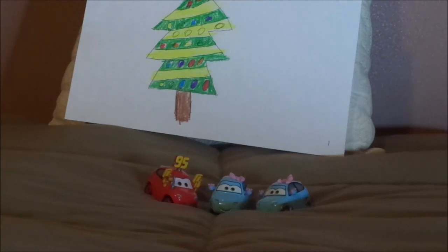Today, we're going to take a look at the Axxelo Microluxes from the Cars franchise, Maddy McGear from Cars 3, and Lisa and Louise from the Cars on the Road episode, Lights Out. Before we get right into the review, let me discuss something.